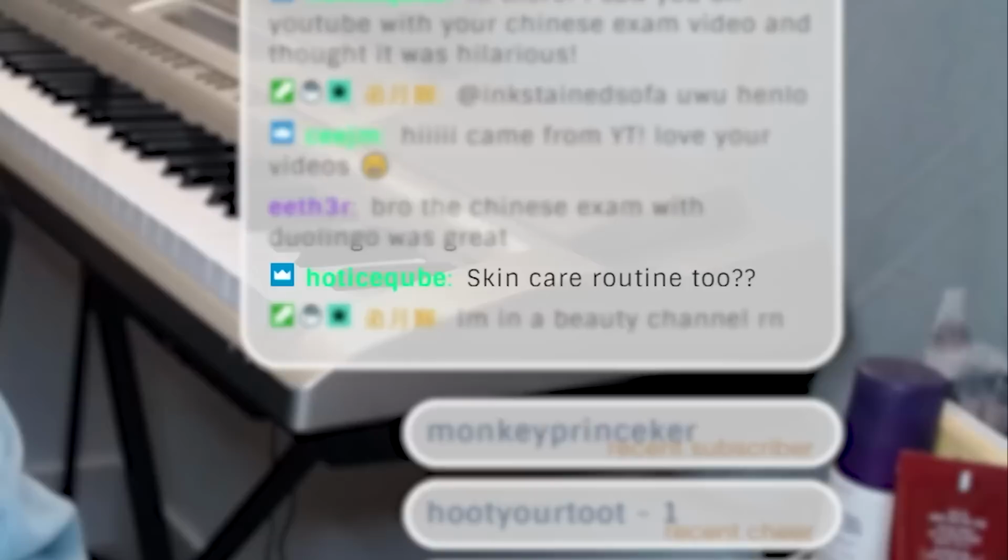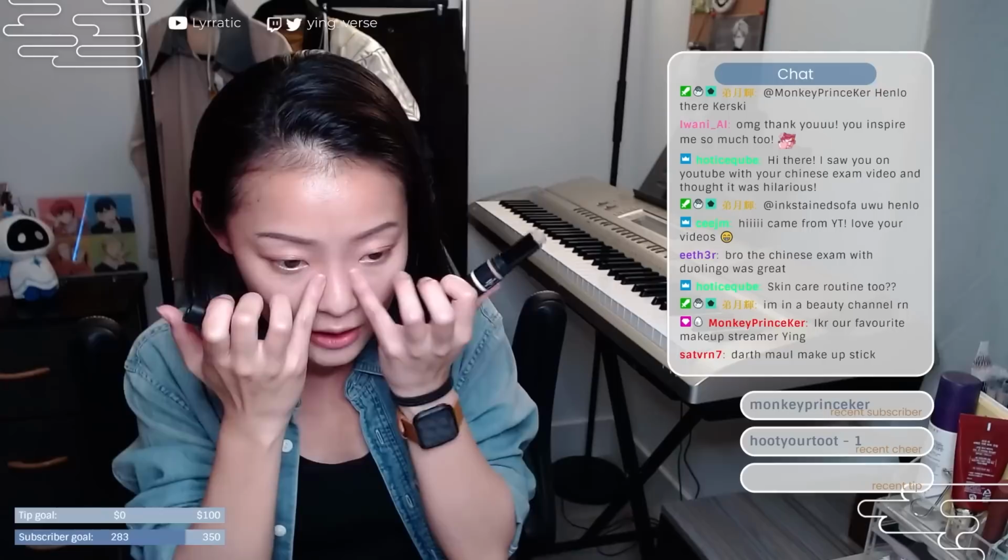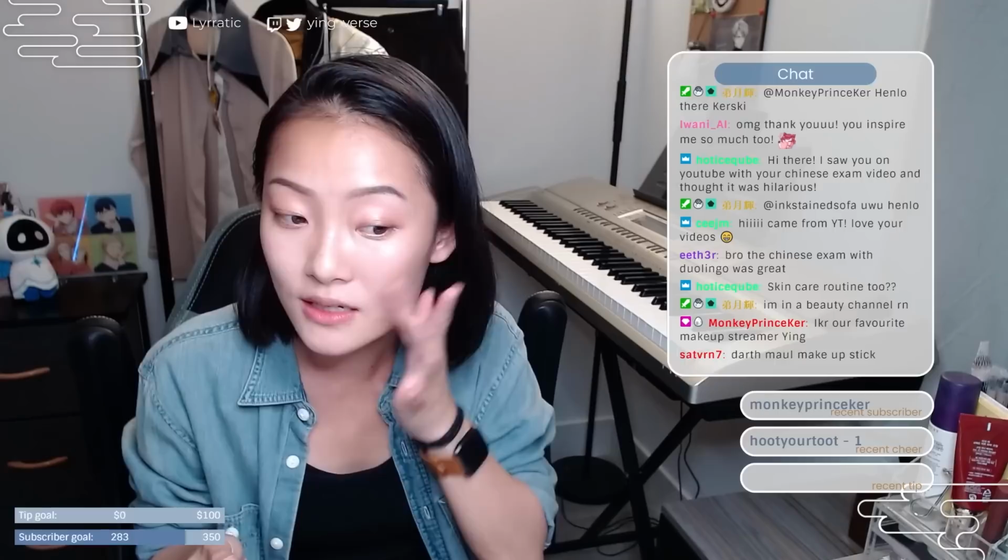Skincare routine too, hot ice cube. I don't really do skincare because I react really badly to skincare products. My skin is so sensitive that most skincare products will just break me out. I can do makeup because most makeup at least doesn't emulsify, it doesn't break into your skin in any way. It just kind of sits on top of it. Skincare stuff is designed to penetrate your skin and do stuff to it. And I do not respond well to that.